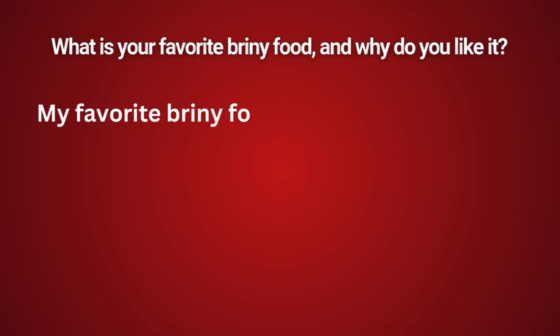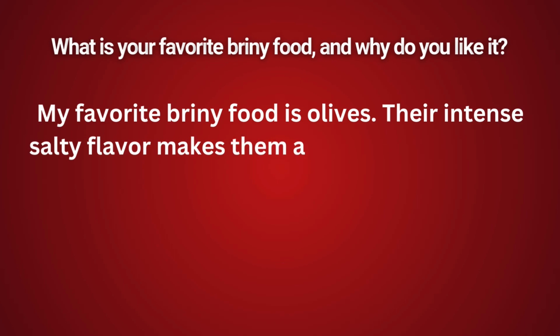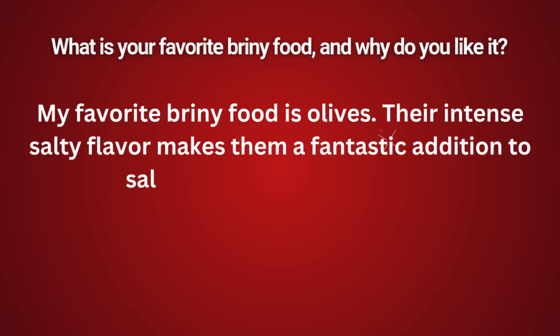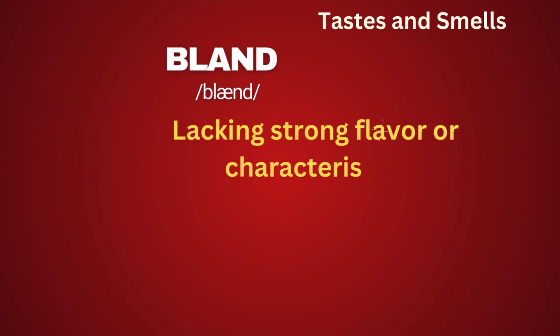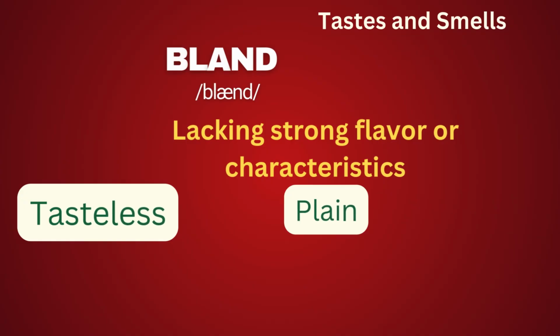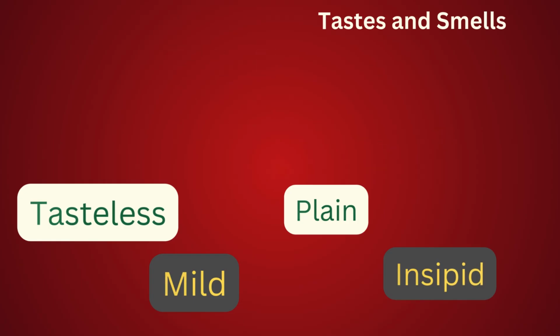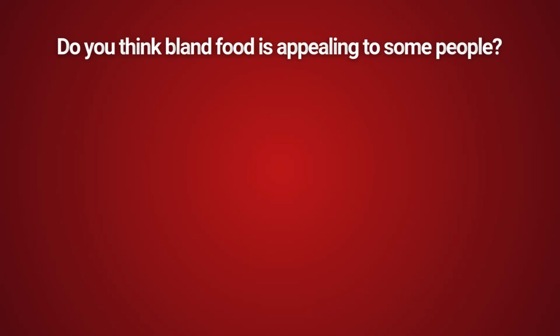My favorite briny food is olives. Their intense salty flavor makes them a fantastic addition to salads or enjoyed as a snack. Bland. Lacking strong flavor or characteristics. Tasteless, plain, mild, insipid. Do you think bland food is appealing to some people?